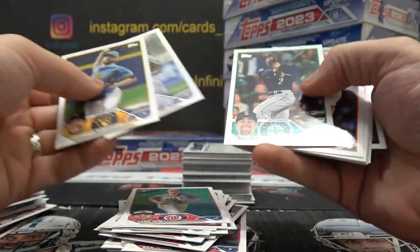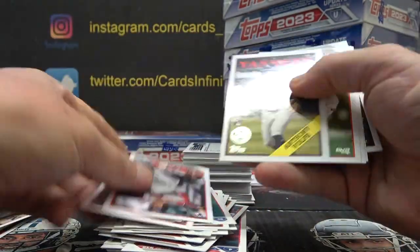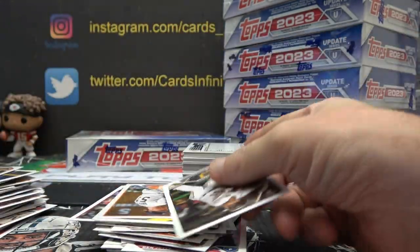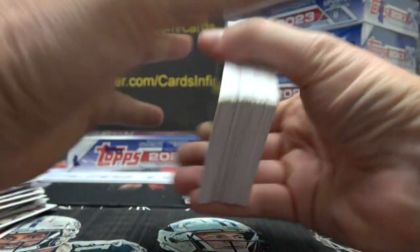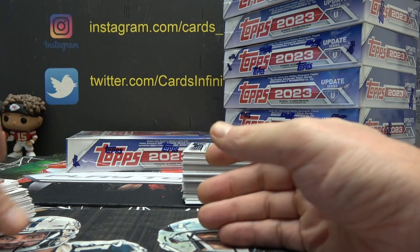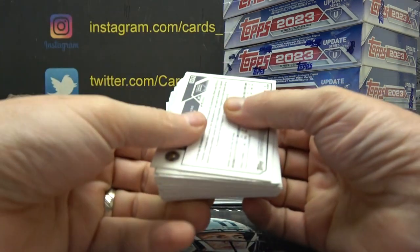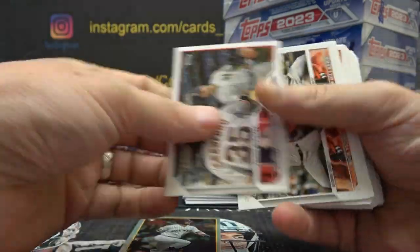Man, there's a lot of rookies in this. That's what I'm saying. In all honesty, there's Anthony Volpe. They have to limit the amount of cards they make for Series 2 and Series 1 and Update and Bowman, in my eyes. I mean, it's just the same ones over and over and over in the same box. You know what I mean? Blake Perkins.